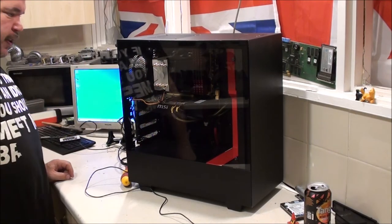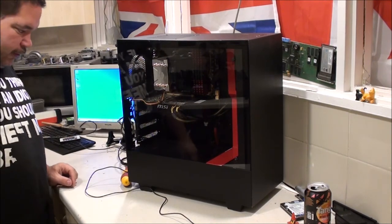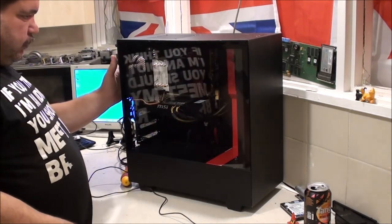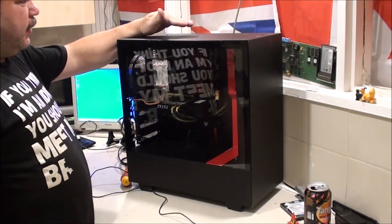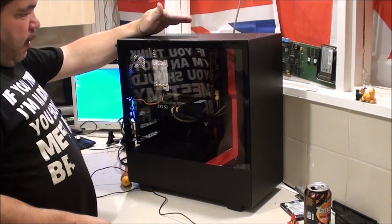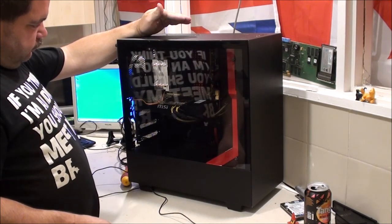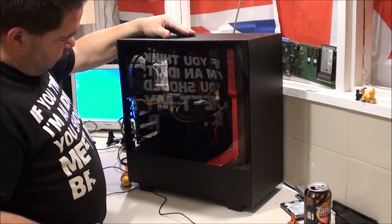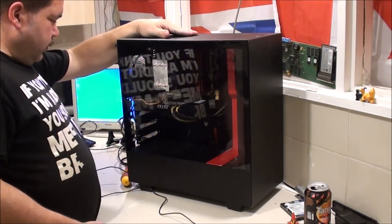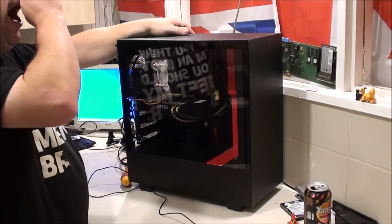Cooler Master case fans just seem to run slow to me, or at least all the ones I've got do. I mean, there's really not a lot of air coming out of there. There's more air being pushed out of that one. Yes, I think I'm going to change that one again. Excuse me.